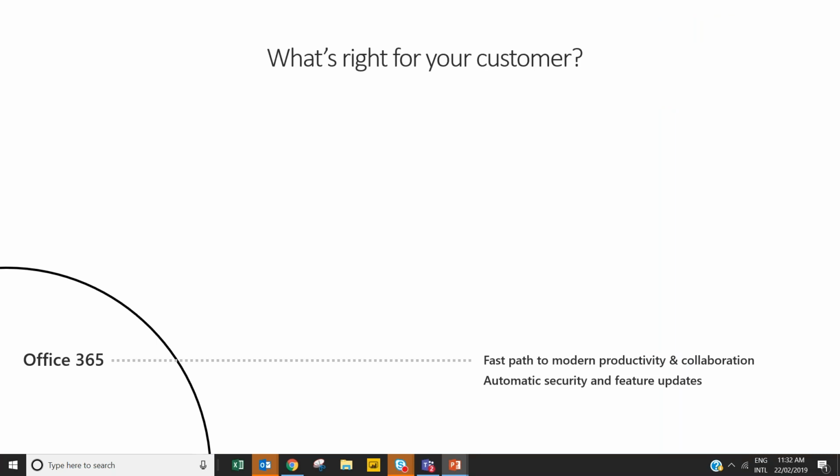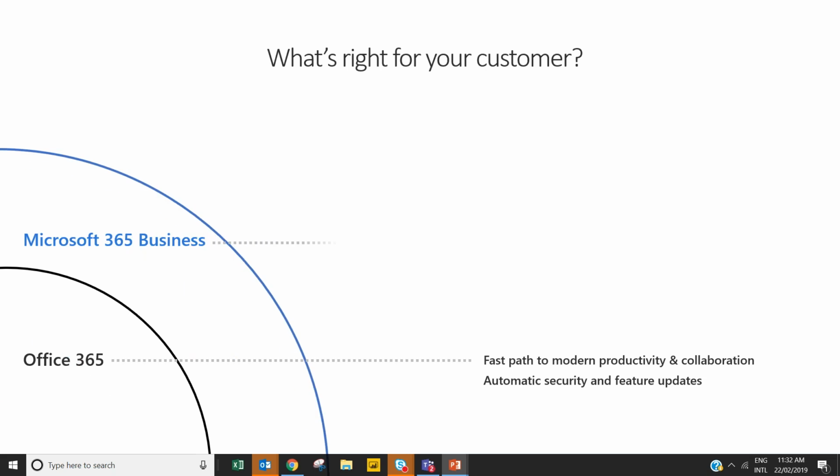It serves the features that it does now. Again, it's focused on typically the back-end email, files and folders, and so on. And then we can add a product like Microsoft 365 Business to build on that and also give the ability for advanced management and security, particularly around the devices. So this, again, is a step up from the Office 365 offering.